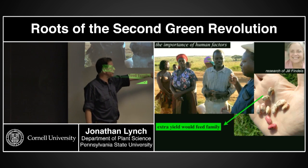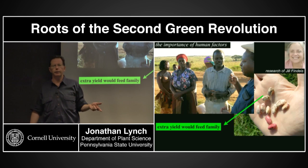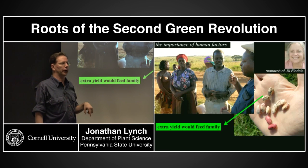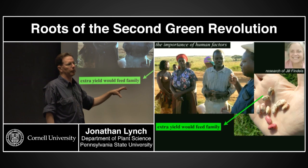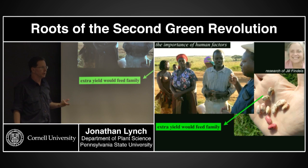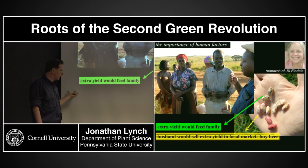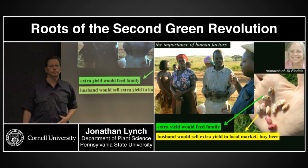Now, if we ask them about this sugar type bean, it's a different situation. The sugar beans have market value, and marketing generally is handled by men. Not always, but generally handled by men in these communities. So the men will take that and market it. And what will they do with extra income? The most common thing they will do with extra money is buy beer.